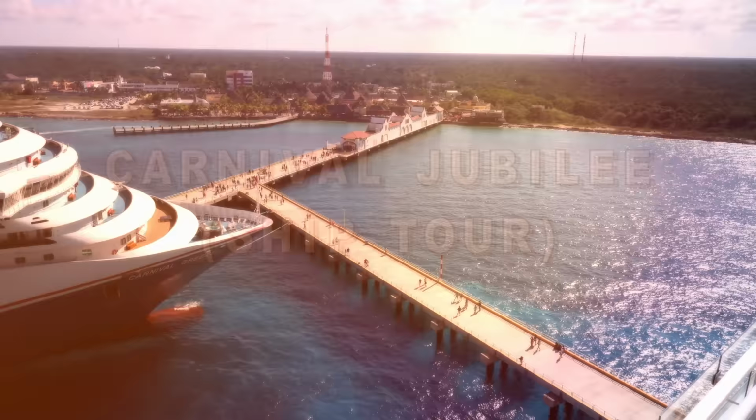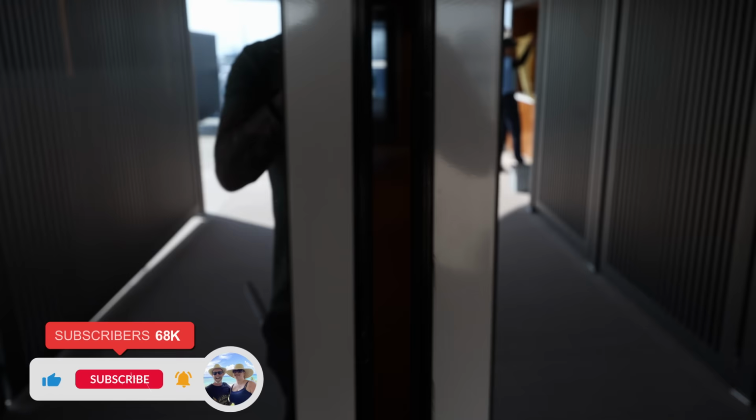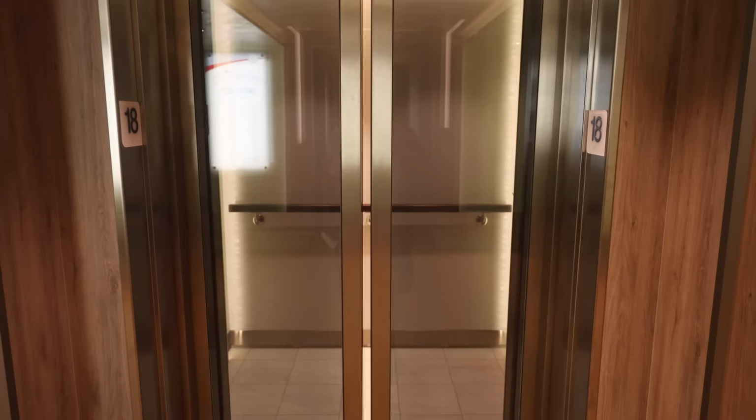Okay, so I have to bring you and show you the world's smallest elevators on a cruise ship. Welcome to the world's smallest elevators for such a large ship. Little bitty elevators. Little bitty. Says they can fit 17 people on this little elevator. I don't see it happening.